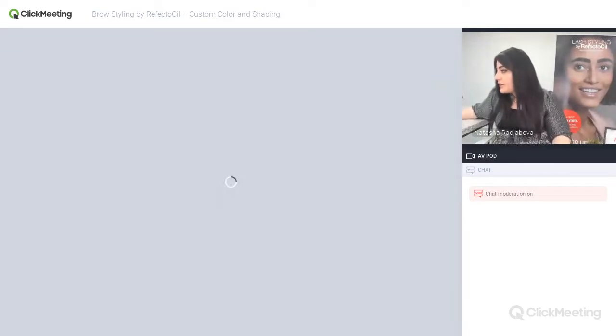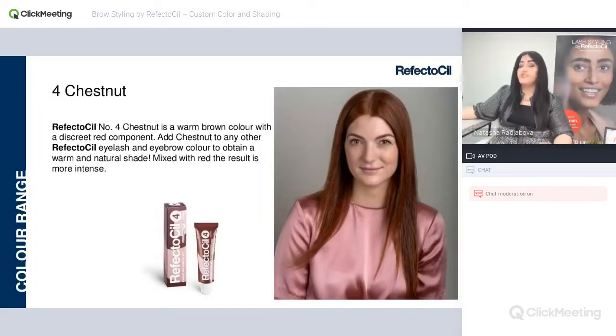Then we have our chestnut. The chestnut color is beautiful on its own. If you have a customer that has reddish, auburn hair, the chestnut on its own on the brows looks beautiful. Obviously, if the brows are going to be very, very dark, more to the black end, you won't be able to see the chestnut unless you bleach the brows.